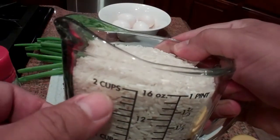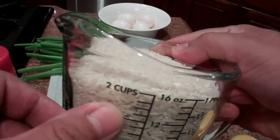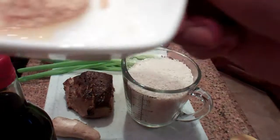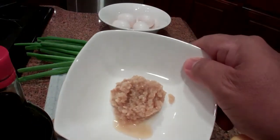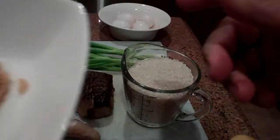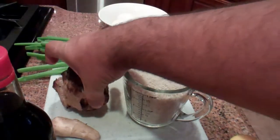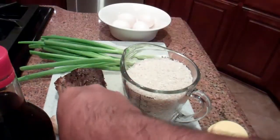Okay, I'm going to be using 2 cups of rice, and rice is a very important part of this recipe. 2 cups for 4 people today. And some garlic is mandatory. And here is my filet mignon, which was cooked à poivre a couple of days ago in Mesanote. I brought it home and I just rinsed it so there are no remaining flavors.